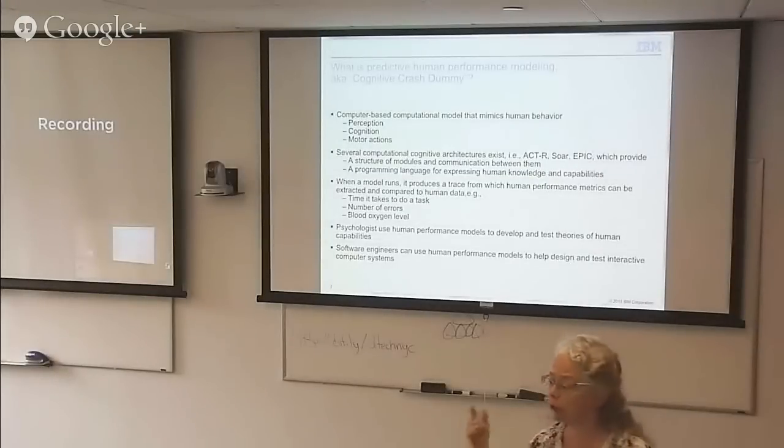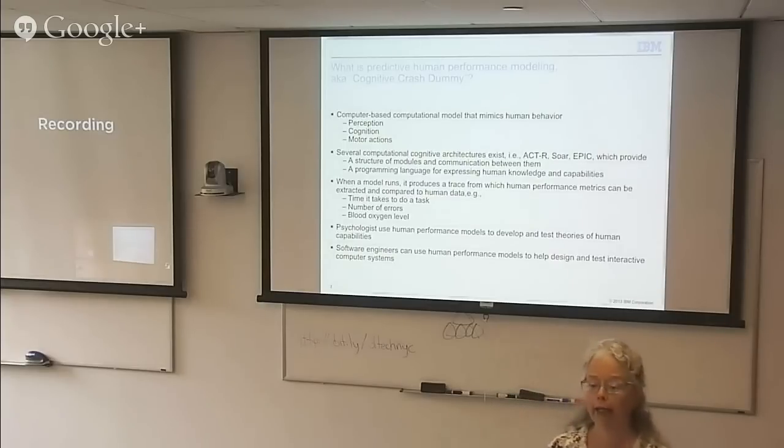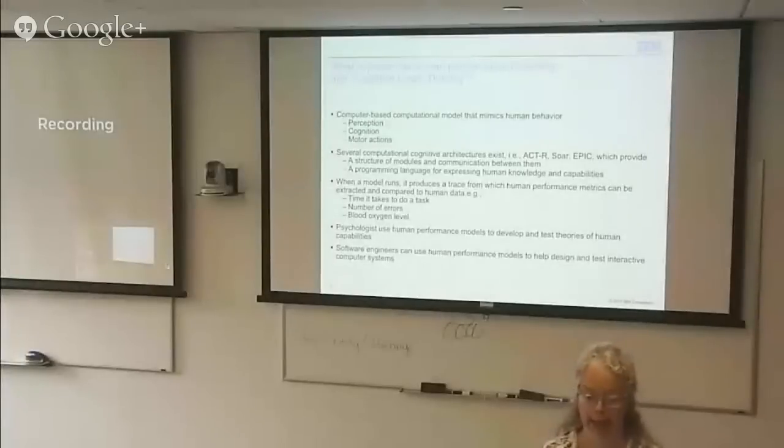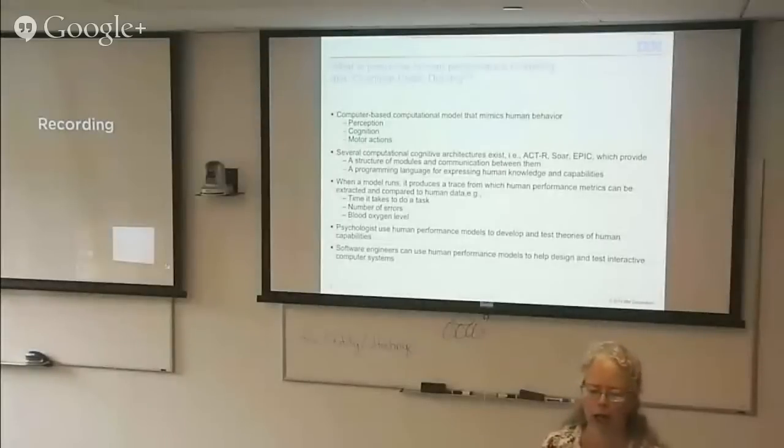So then when a model in one of these architectures runs, it can give you predictions. It gives you a trace, and from that trace you can extract things like how long it took to do that task in simulated time. You have a simulated human, you have your simulated user interface, which doesn't have to work yet, okay. And then things like how many errors it is going to make, what kinds of errors it is going to make. There's some, like ACT-R, where you can actually flip a switch and say, tell me what the blood oxygen level in different parts of the brain is going to be. So they can even predict that.